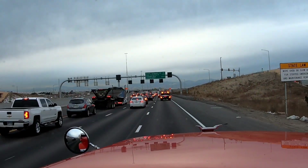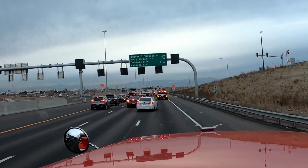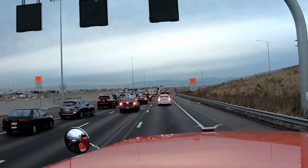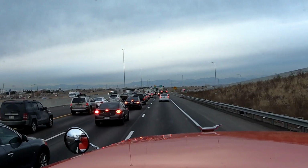Once again, we get to play in some traffic. It's like all there is out here in Denver. I don't know if y'all can see the mountains in the distance, but it's just absolutely beautiful.